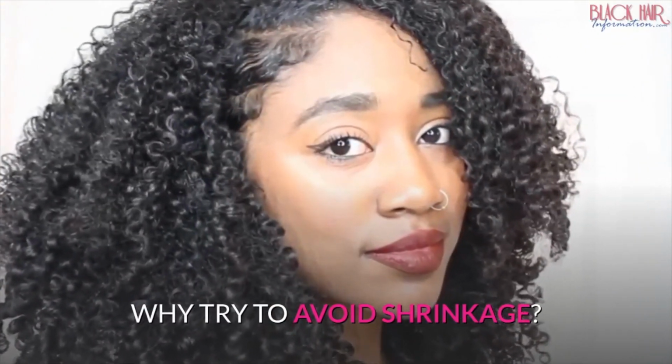Why try to avoid shrinkage? Before we get into the tips though, there are some valid reasons a person might choose to avoid full shrinkage even though it adds to that gorgeous density we know and love. The first reason is extreme tangling, which eventually leads to breakage. Even though shrinkage is what we might refer to as our hair strand's natural tendency, its very structure and nature alone can be detrimental if not manipulated in some way.